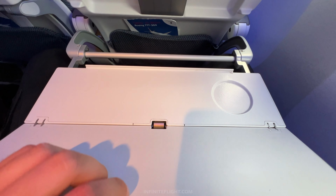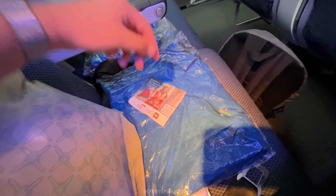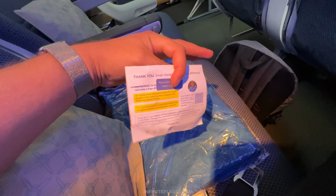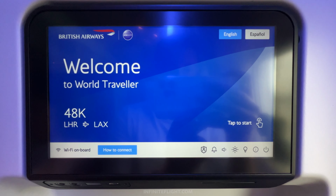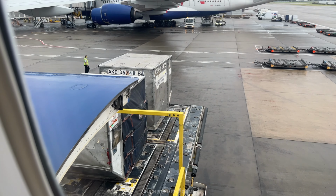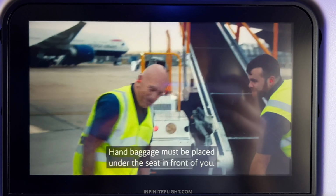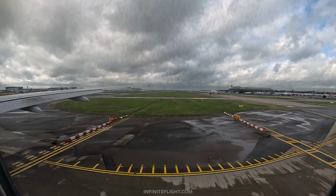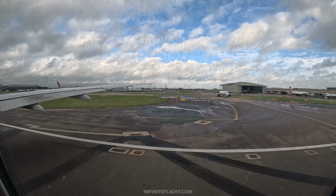Aside from that, here's the adjustable tray table. Nothing too special here. The last few things that you'll find when flying in World Traveller are some earphones, a blanket, a small pillow, and of course a flat screen IFE monitor. Let's talk about the in-flight entertainment once we're up in the air. Anyway, let's get going. Hand baggage must be placed under the seats in front of you. Here we go then, it's time to take off from runway 27 left.